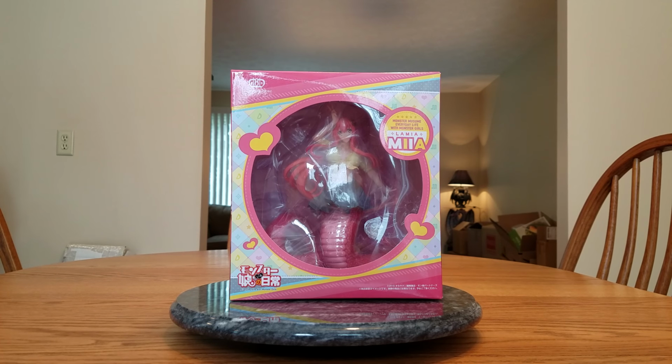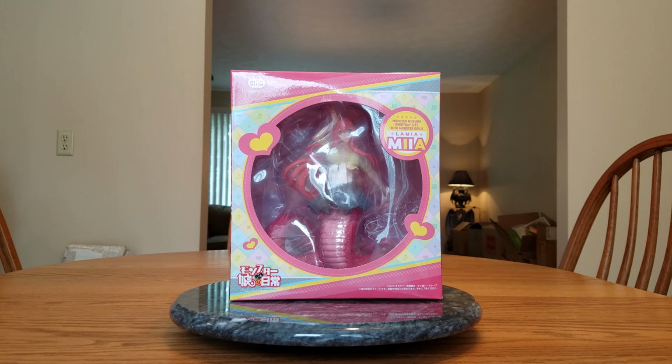So I was wondering who to start with, and then I got a comment finally of someone actually waiting for the Miia figure unboxing, so we'll do Miia first. In case you didn't know, this is Miia. She is the Lamia from Monster Musume, and she is the best monster. You don't have to agree with me. You have every right to be wrong, because Miia is the best monster.